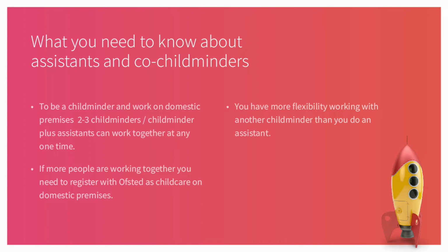If you plan to work with more people than mentioned, you will need to register with Ofsted as childcare on domestic premises. You can, however, have a childminder registration alongside a childcare on domestic premises registration for those days when you have lower numbers of staff and children. You can have more flexibility working with other childminders than you do with assistants.